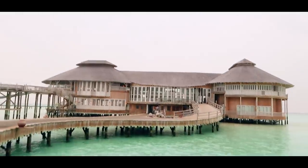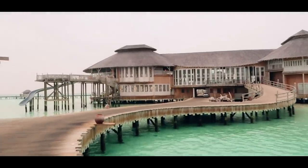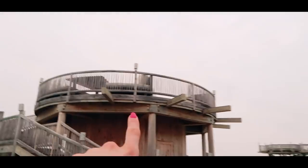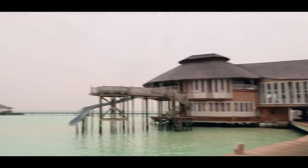This is the gathering point. So in here is the restaurant, the spa. I've never seen anything like that on a Maldives. It's incredible. Up here they put a big telescope so you can go stargazing. That would be lovely to do maybe tonight. I'm going to be a big nerd and go take photos tonight.